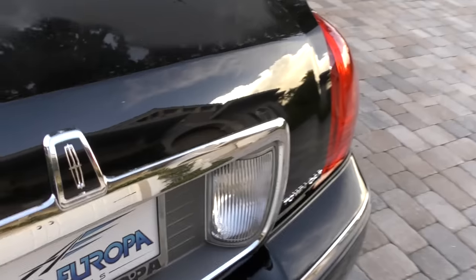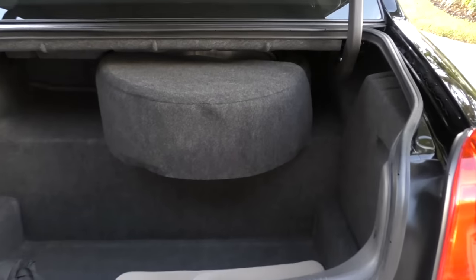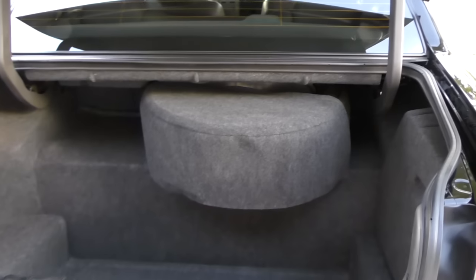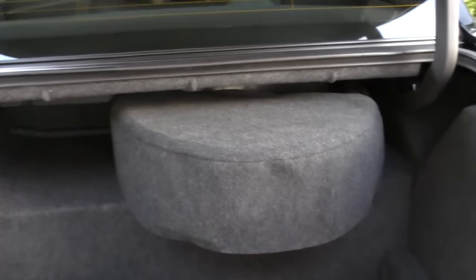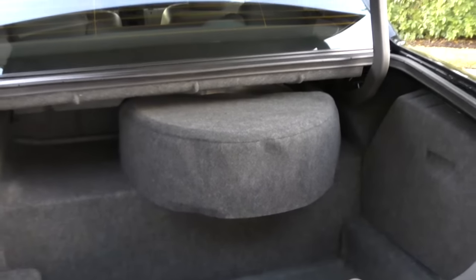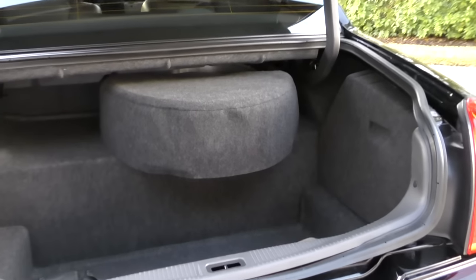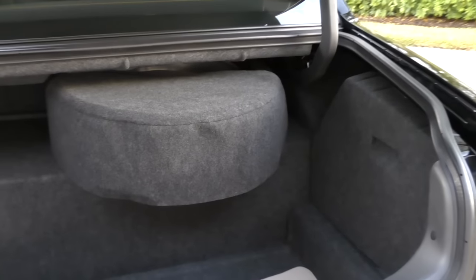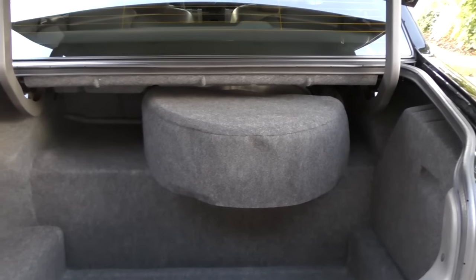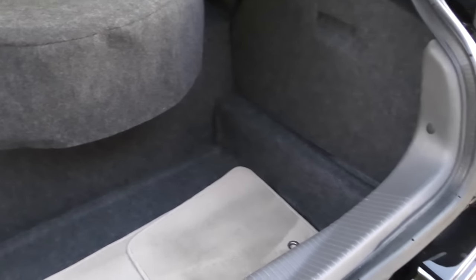Let's have a look in the trunk. Now, here is one good reason why this thing is used for livery service. It has a trunk from the 1950s. Absolutely enormous. You see also a full-size spare tire because it simply won't do if, God forbid, you're driving Barbra Streisand to the Miami airport and the tire blows. You better get the proper tire on there fast, not just for appearances, but you definitely got to keep going fast on the highway. So full-size spare there.